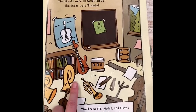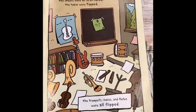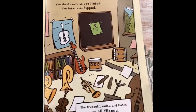That's what the leprechaun did at our house last night. He made a big mess in our living room. Sneaky leprechaun.